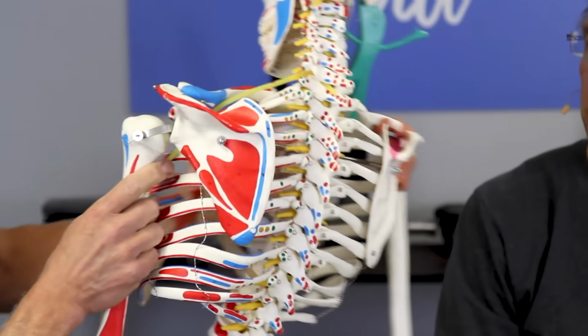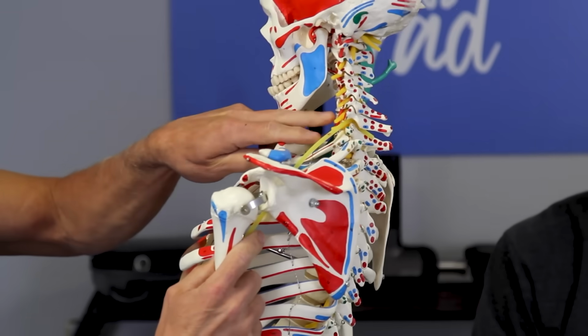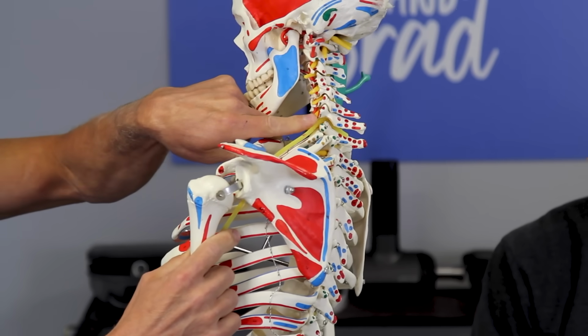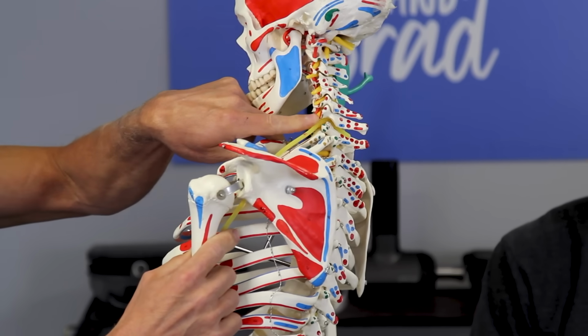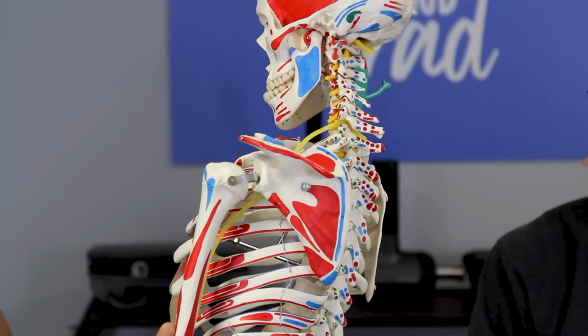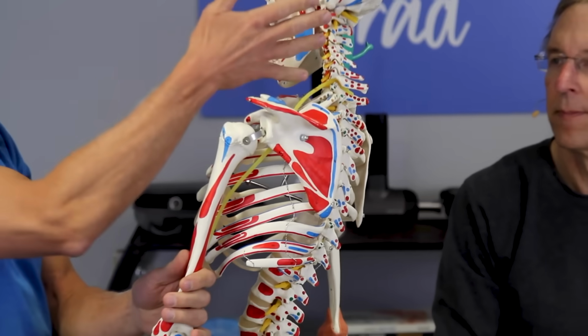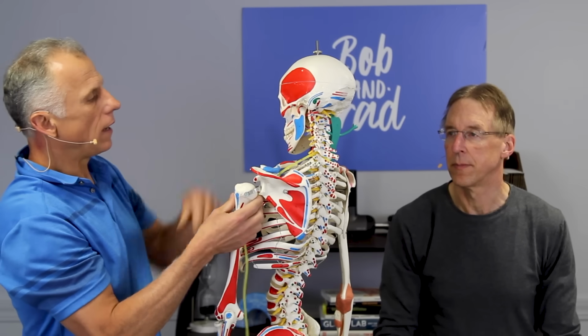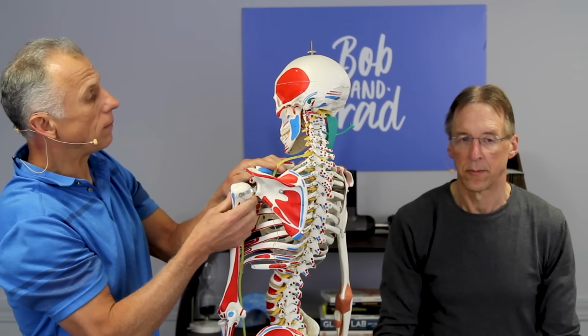So what we need to do is unpinch it. Probably most of the time, the nerve is pinched up in the neck, in the cervical column. It could possibly be somewhere else, possibly in the elbow. But we're looking at this area because the majority of the time, that's where it is. And you'll know just by some movement of your neck, typically.